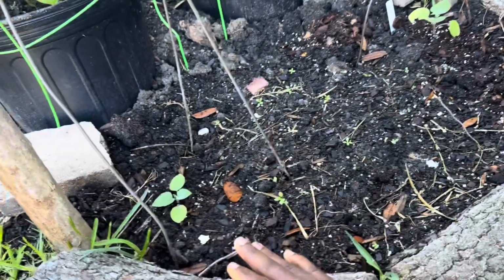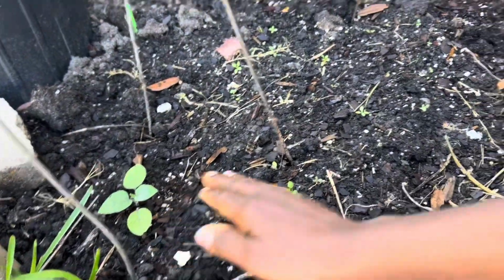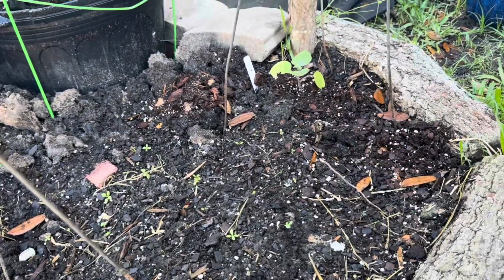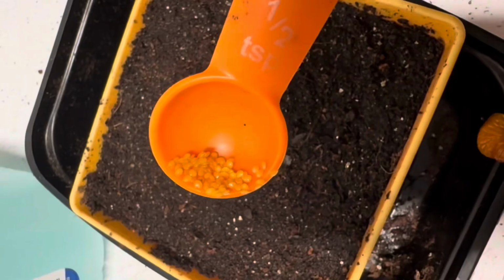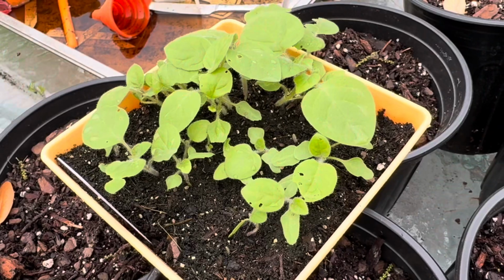Now, what I have right here and then over there is what is known as the Cape gooseberry or the golden berry. I bought the fruit from HEB, saved the seeds, and I am trying to see if it will grow here.